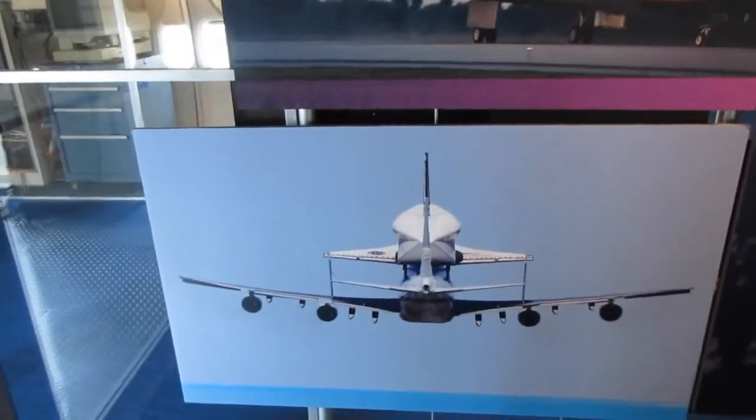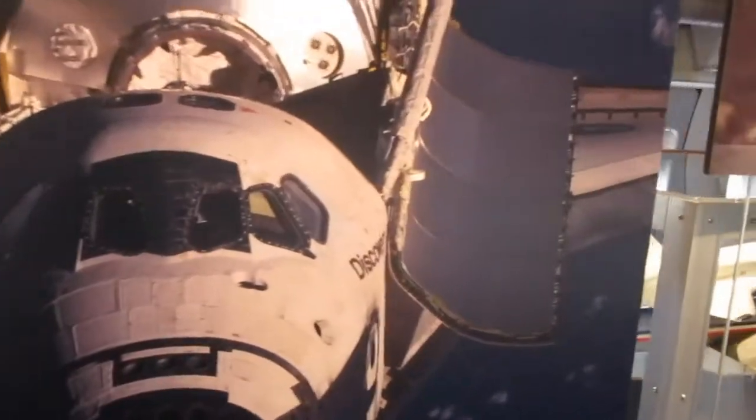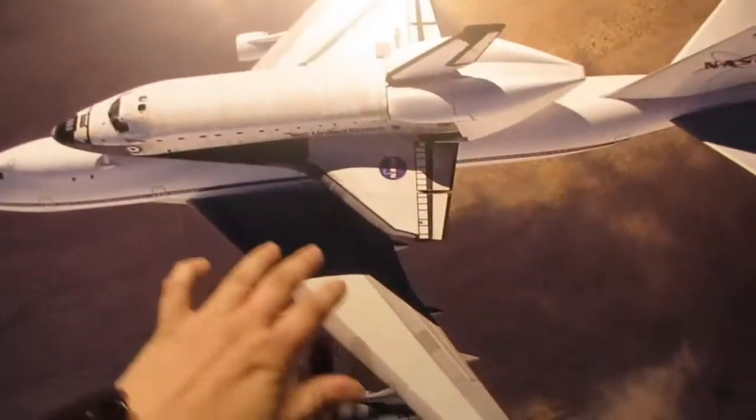That came up with the idea of placing the space shuttle orbiter on top of the 747, a Boeing 747, to move it across the country, to get it from California back to Cape Canaveral for the next launch.